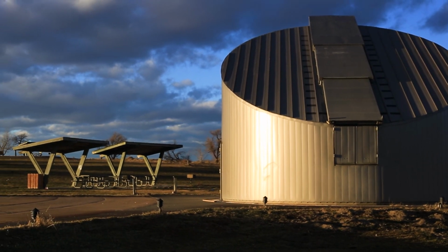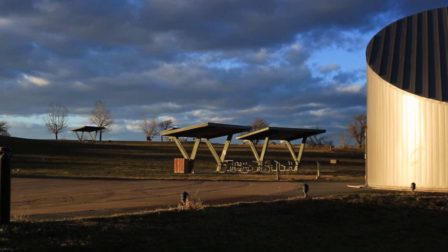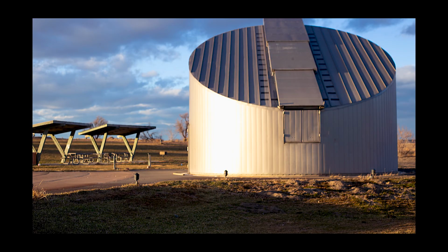Now, this is the observatory. It's closed during the winter times, and during pandemic times it's closed. But usually during normal times, it will be open at night for visitors to come and be able to view the stars. But it's one of the best areas around to be able to view the stars because there's very little light pollution, and just big open skies, so it's a great place to come.